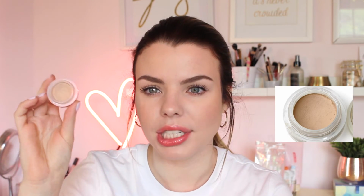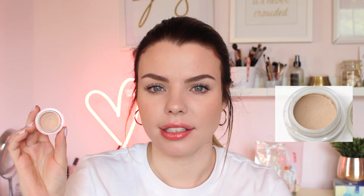Anyways, so this is what the concealer looks like. It doesn't look like a lot has changed, but I have used it. I just mainly spot conceal with this. If you guys have seen my how to cover a pimple video, you guys will know that this is really great and it covers so much crap on my face.